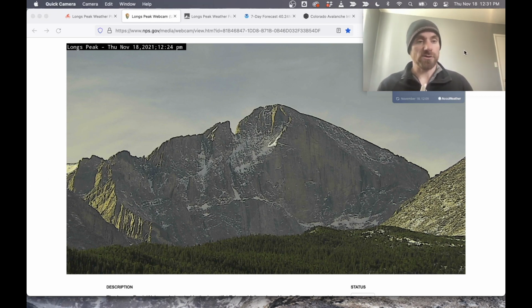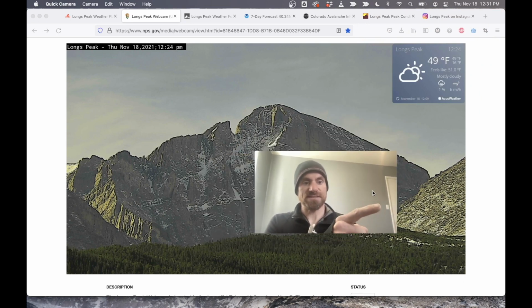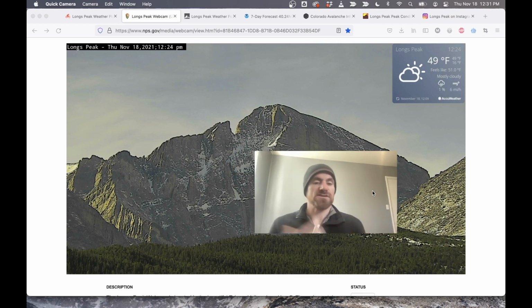Let me move my little window around. If you look over here, that's the shoulder of Mount Lady Washington. I can see snow, but I can also see talus poking through. So I have a good sense that I can find the trail, and there's not going to be a lot of snow on it. So I'm not thinking snowshoes are going to be required.